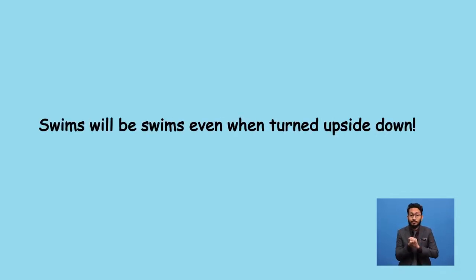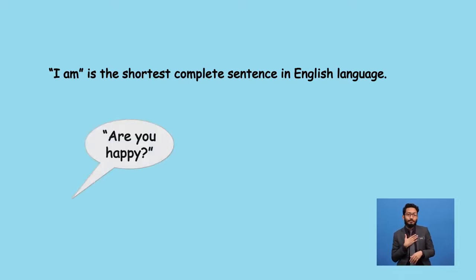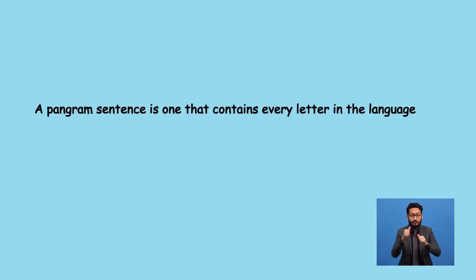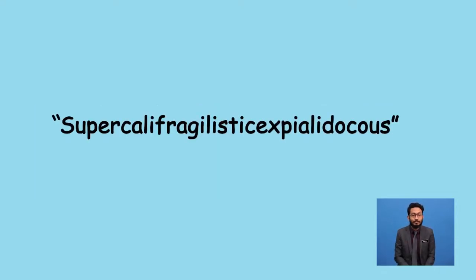Swims will be swims even when turned upside down. I am is the shortest complete sentence in the English language. Are you happy? I am. A pangram sentence is one that contains every letter in the language. For example, the quick brown fox jumps over the lazy dog. Supercalifragilisticexpialidocious is not the longest word in English.